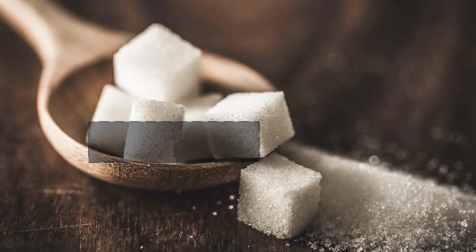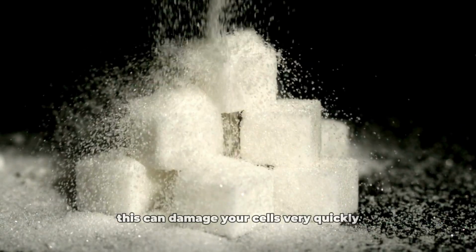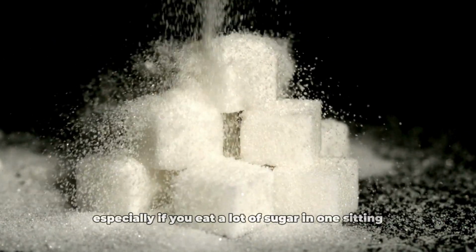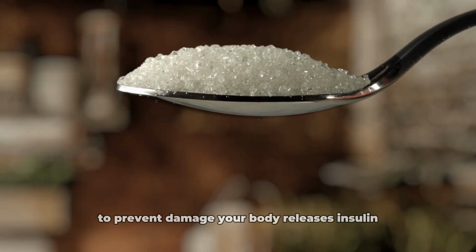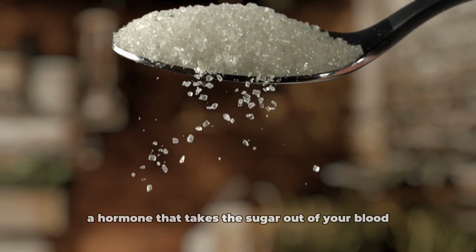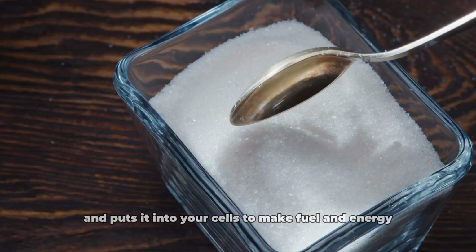4. Sugar. Whenever you eat refined sugar, flour, grains, or starch, your body quickly converts them into blood sugar, glucose. This can damage your cells very quickly, especially if you eat a lot of sugar in one sitting. To prevent damage, your body releases insulin, a hormone that takes the sugar out of your blood and puts it into your cells to make fuel and energy.